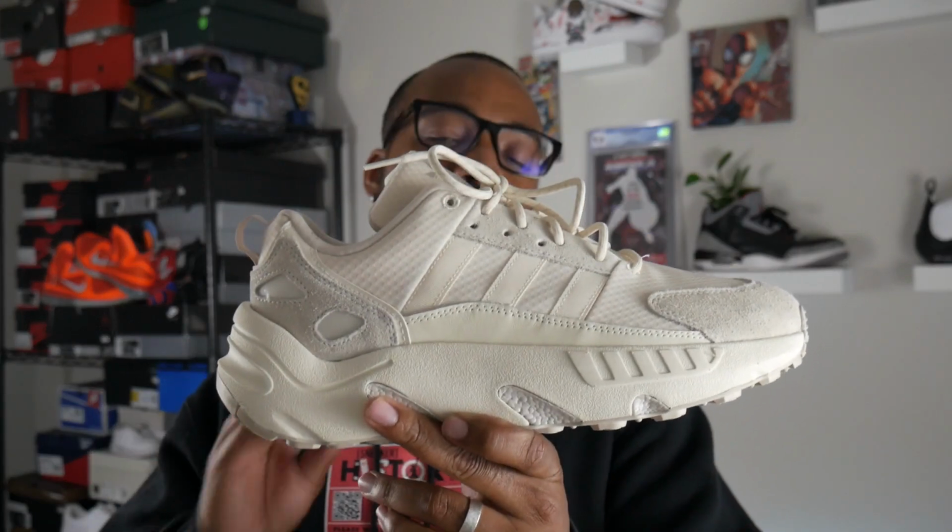I've missed out on pretty much every 700 release, but I'm not paying resale for it. It's outrageous. Retail, sorry guys, I'm so used to saying resale, but the retail on the Yeezy 700 is what? $300 for Wave Runners, $250 for everything else. Guys, the ZX22 Boost comes in at a very solid $120.